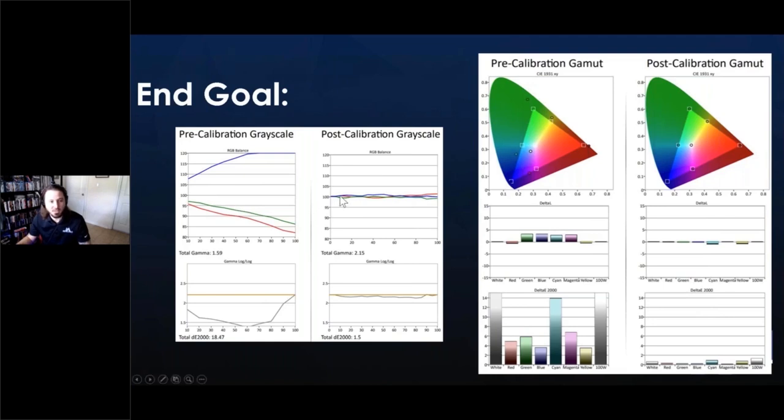The end goal is to get red, green, and blue to match and to stay linear across the whole grayscale. So I go from way too blue, not enough red and green, to a nice tight grayscale right here. That's good. One other thing we're going to look at here is the gamma. Gamma gets a little tricky, but at the end of the day, it's a correction tool for the room lighting. If my room is really bright, I want to go with one gamma setting. If my room is really dark, I want to go with another.